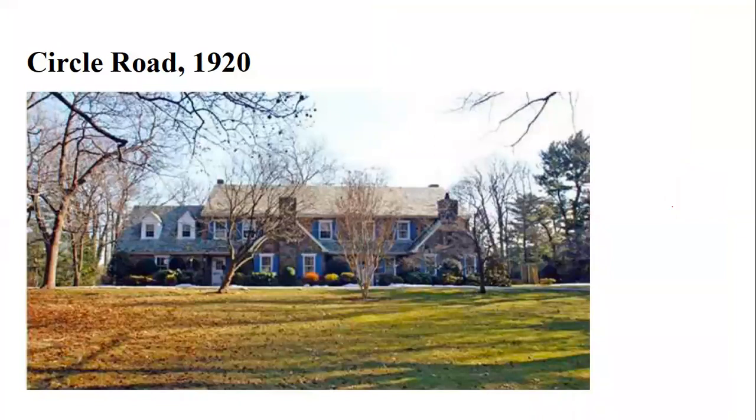This isn't a great slide, but it's a nice Dutch colonial two-story stone house. It has a simple peaked roof, not the Dutch gambrel. It has these nice little projections. And it's a lovely setting. It has an immense circular drive and some very, very old trees. It looks like it's been very well cared for. Next slide.